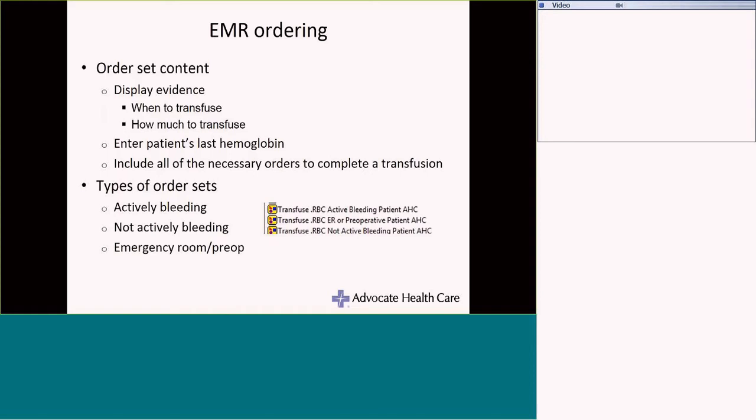1 for actively bleeding patients, so they're bleeding right now, let's do something quickly. 2, the not actively bleeding, we don't know what the bleeding source is, and it seems to be a slow loss. And then those patients who are going to surgery emergently or in the emergency room. So what we show you on the screenshot on the right is a list of these different order sets, or power plans in this case, that have the content that may look a little different, but it really drives the clinician at the point of ordering to make a decision based on what makes sense to them.